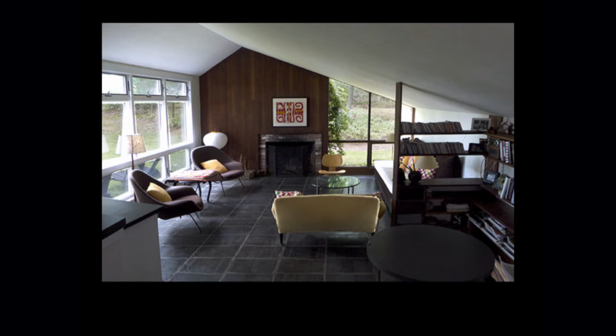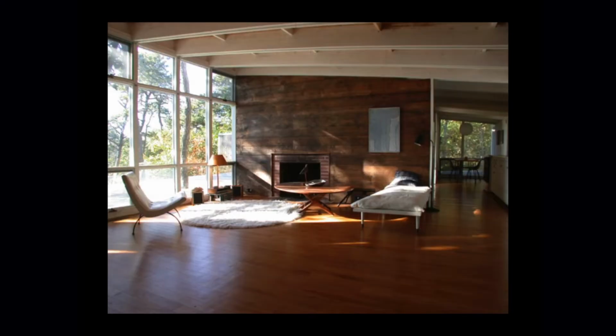Hayden Walling became a very good builder and built a lot of houses for other architects, but he never learned to draw, and he didn't really plan buildings. He would show up and just start building them. This is the Lachey house in Wellfleet, the home of the painter James Lachey, and you can see he's reusing old barn wood there.